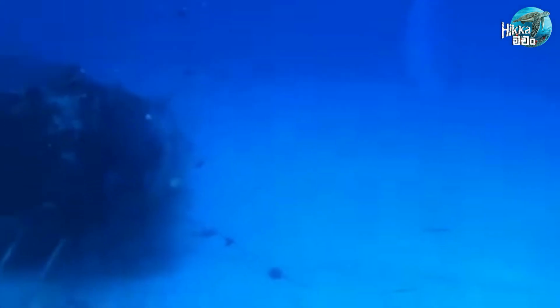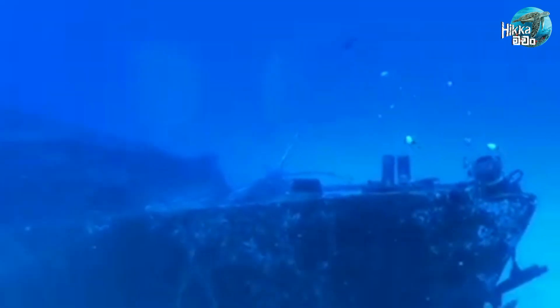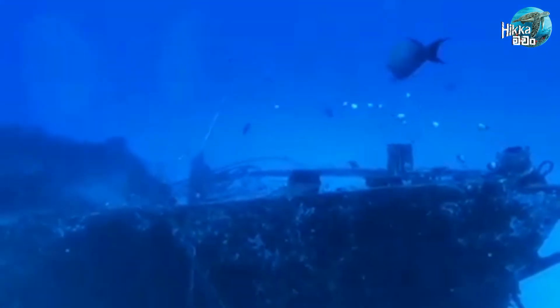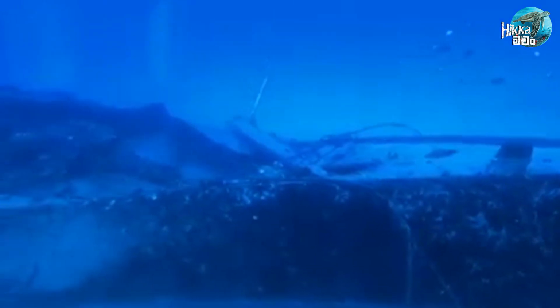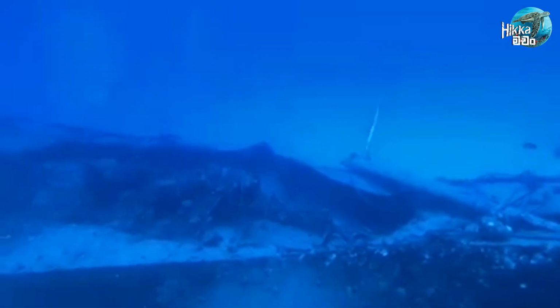Looks like we're coming up on our second shipwreck here. This shipwreck is very cool. Alright, looks like starboard side is going to see the shipwreck first. This one's called the Lady. It sank in 1986 due to a fire on board. How that fire started, not many people really know.